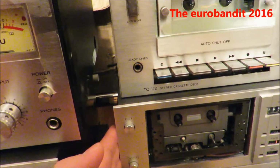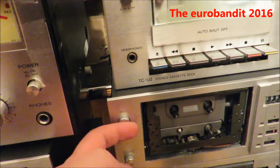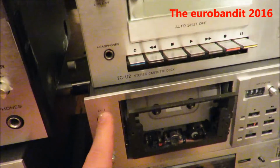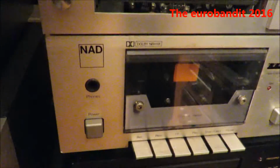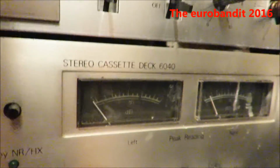And I actually have the buttons and the screws and all that inside of this thing, so I hope I can get this thing to work. Seems like the eject mechanism needs a bit of lubrication. And down here is a NAD, model name 6040, as you can see.